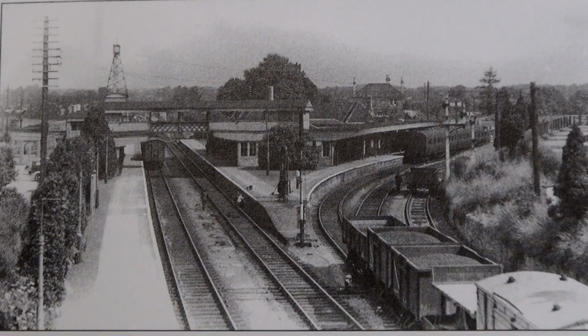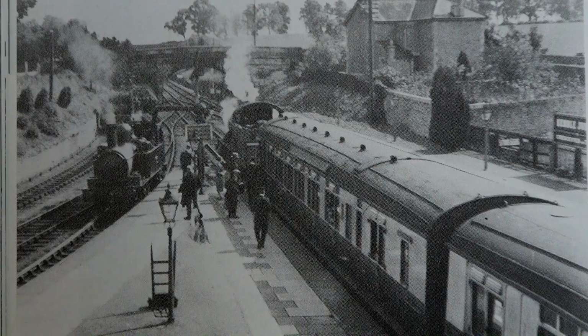Here's a rather good photograph here of the station. You've got the branch line to Cirencester heading off to the right there with all the goods traffic on it and a passenger carriage up in the station, and then you've got the main line between Cheltenham and Paddington going underneath the footbridge, about 1950. This is the very end looking towards London, and then main line on your right, and on the left you can see the branch line going off to Cirencester.